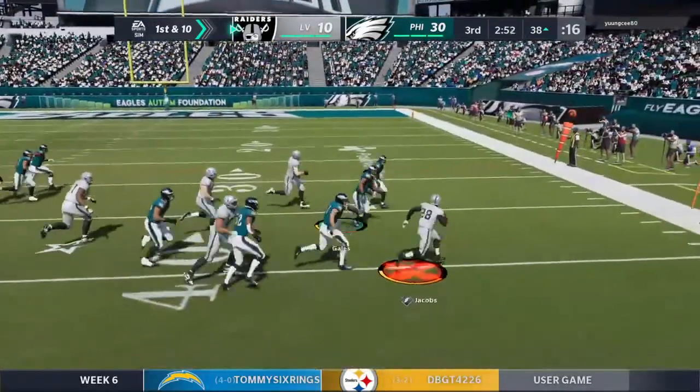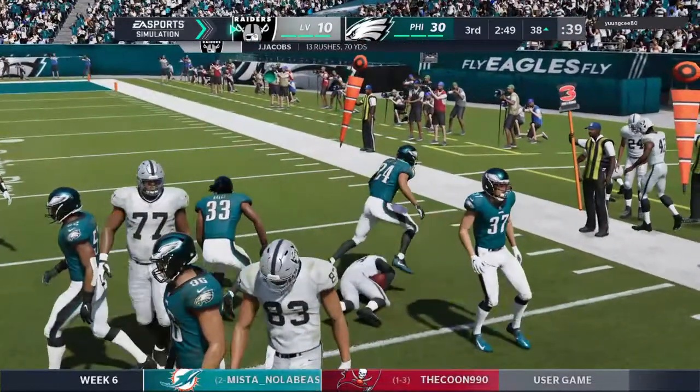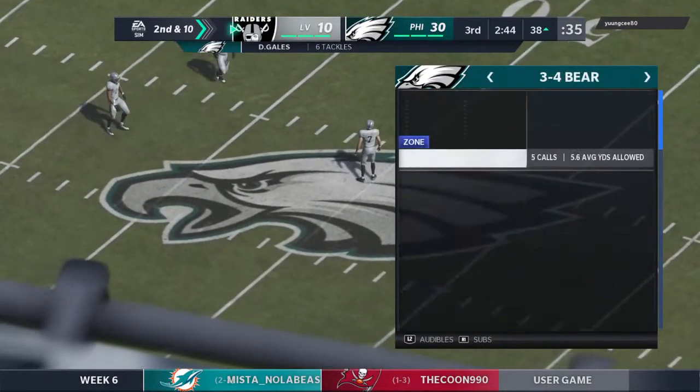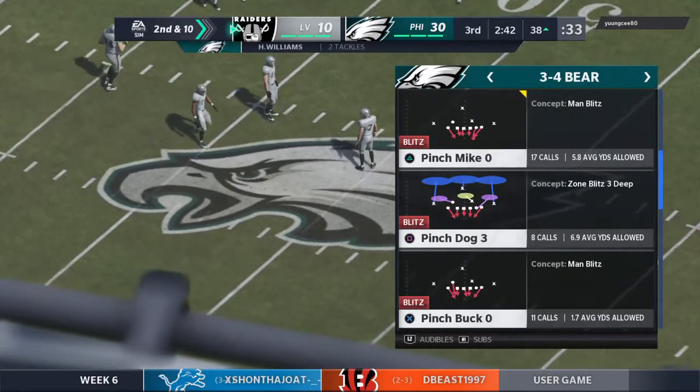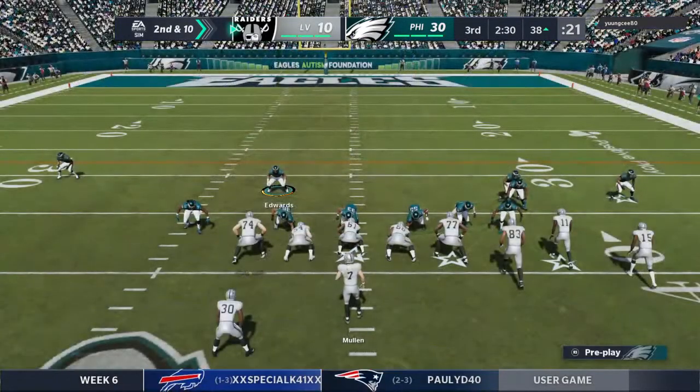Running is Jacobs. And just no chance of turning the corner. He can only get back to the line of scrimmage. 2nd and 10 coming up. Nice job there defensively to clamp down, because really they've been on their heels this drive.